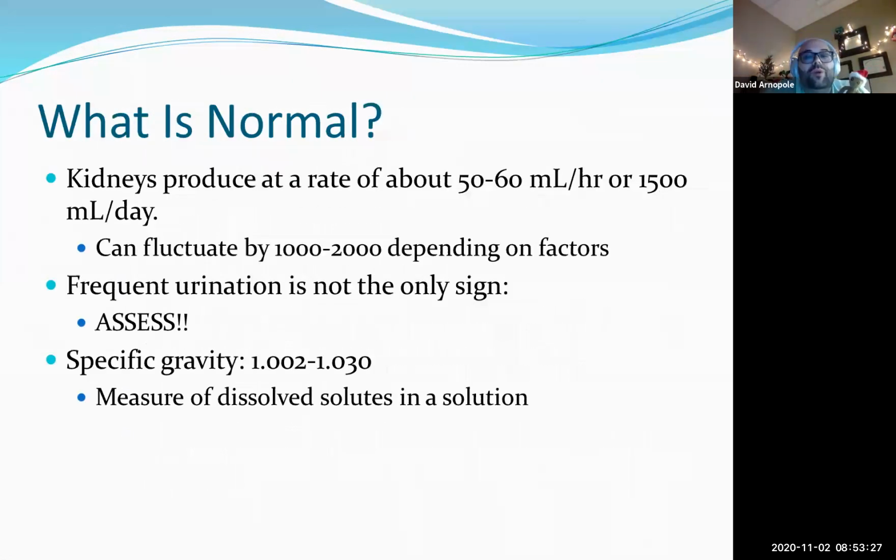So what's normal? We like it 50 to 60 mils per hour, 1,500 mils per day. Our bare minimum is 30 mils per hour. If we are below that, we do not see proper kidney perfusion. This can fluctuate a liter or two, depending on factors. Again, how much are you drinking? Are you taking any medications that can affect that? How old are you? Because at a certain point, you start seeing a decrease in kidney function just based on age.